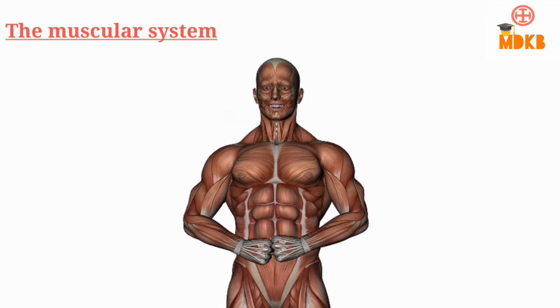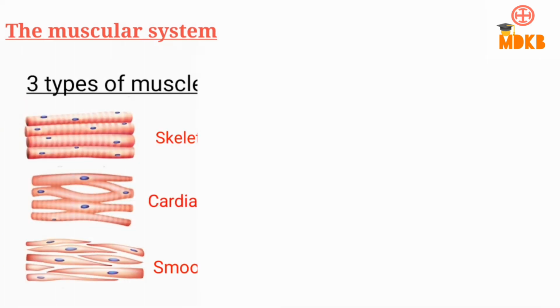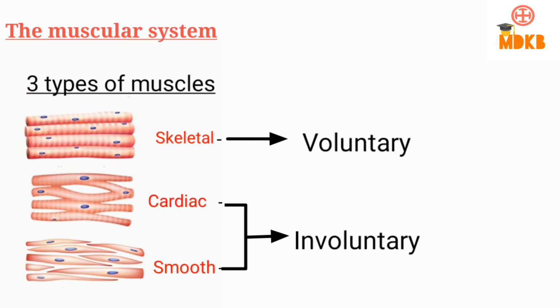Perfect. When I say muscles, you might think of biceps, forearms, and abs, but that's only one of 3 main types of muscle in our body, which are the skeletal muscle, the cardiac muscle, and the smooth muscle. Skeletal muscle, as the name suggests, is attached to the skeleton, so you can move them around and they are voluntary. Whereas the cardiac and smooth muscle are more like visceral muscle, which make up the organs, so they are involuntary, or you cannot control them.